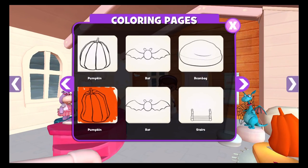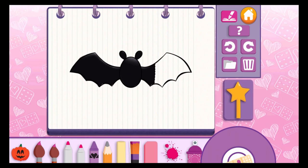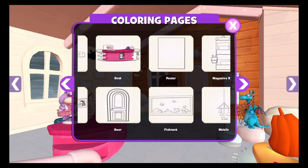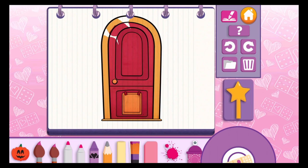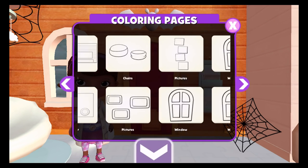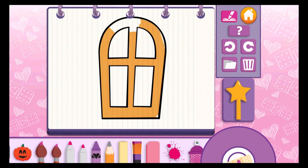These look amazing. The magic paintbrush. I wonder what the magic wand is for. Wow, that's really cool. What cool drawings. The magic paintbrush. Oh, the magic wand. Wow, these drawings are really great. The window. The eraser. The magic paintbrush. The magic wand? I wonder what it does.